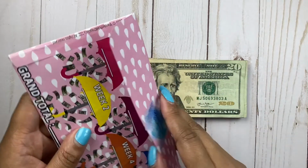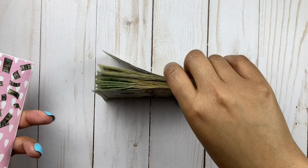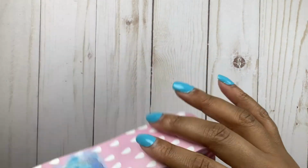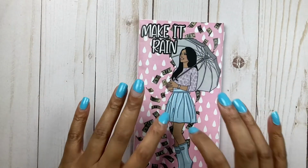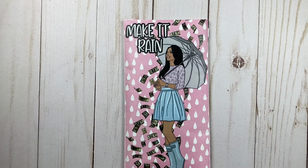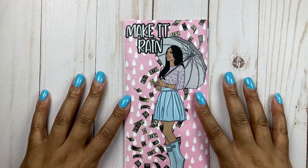I'm going to put it right back into the Make It Rain Savings Challenge envelope so that I can take it to the bank and make a nice little debt snowball payment on my car, because y'all know we're trying to get rid of that thing.